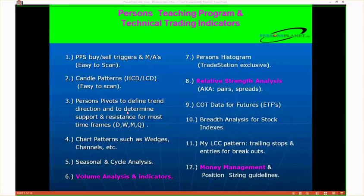And then finally, we talked about not just the patterns. What are we seeing? I talked about high close dojis, low close dojis, but I use them as my number 2 point. Not in terms of what I use the most, but I obviously use PPS indicators because I can scan easily, as it says here. And yes, this is a very old slide. So we haven't changed our shtick, so to speak, or our methodologies.